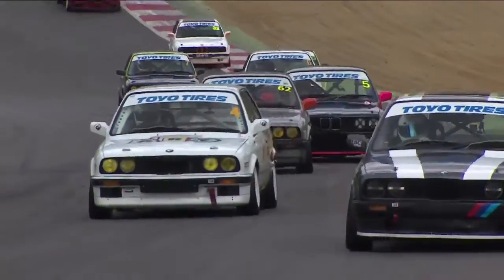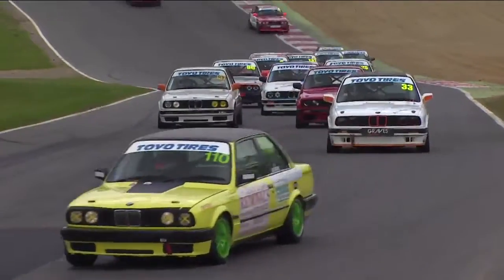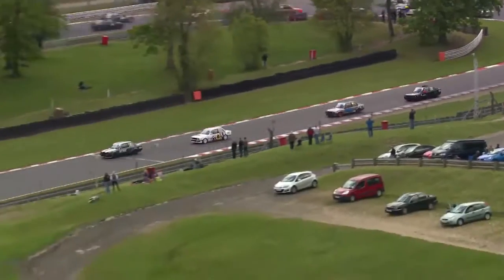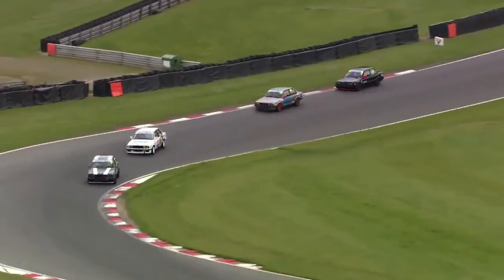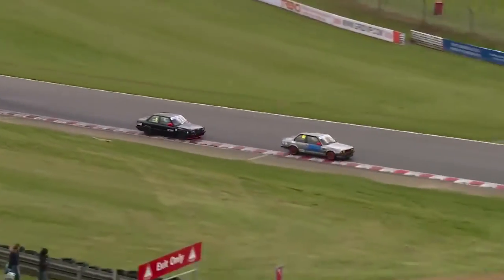Meanwhile, at the front of the field, Harry Goodman looking to the inside of Matt Swaffer as they arrive into the hairpin at Druids. The same for Mark Palmer, under pressure from Ian Shepherd as they turn down out of Druids and into the left-hander at Graham Hill Bend before they sprint along the Cooper Straight.